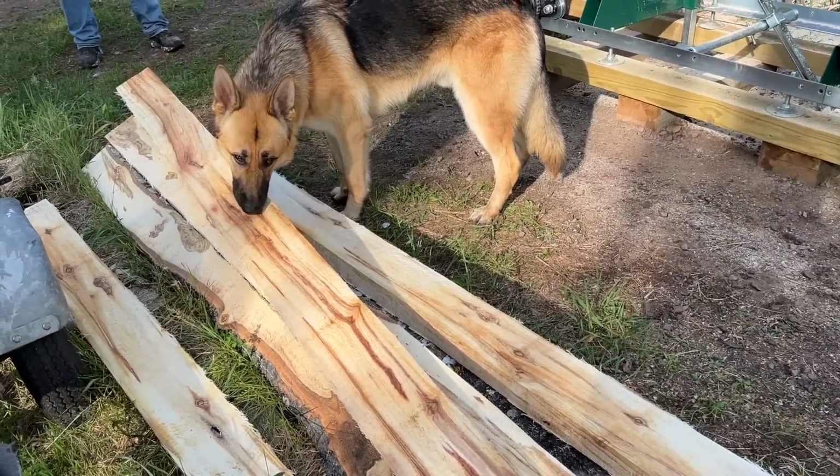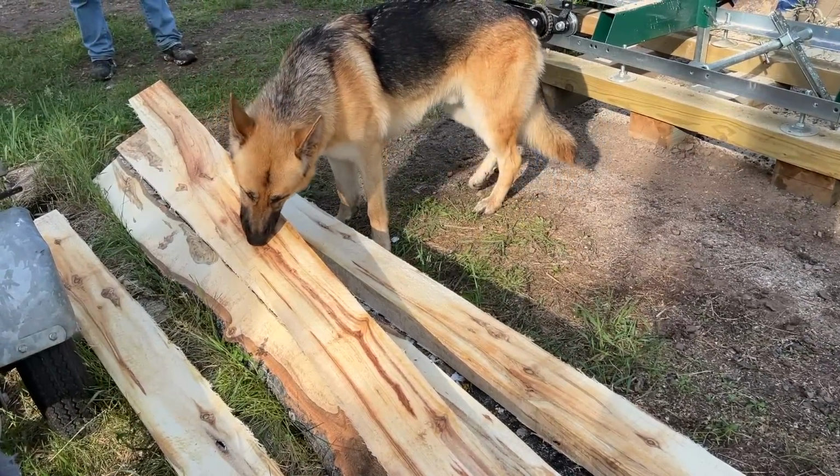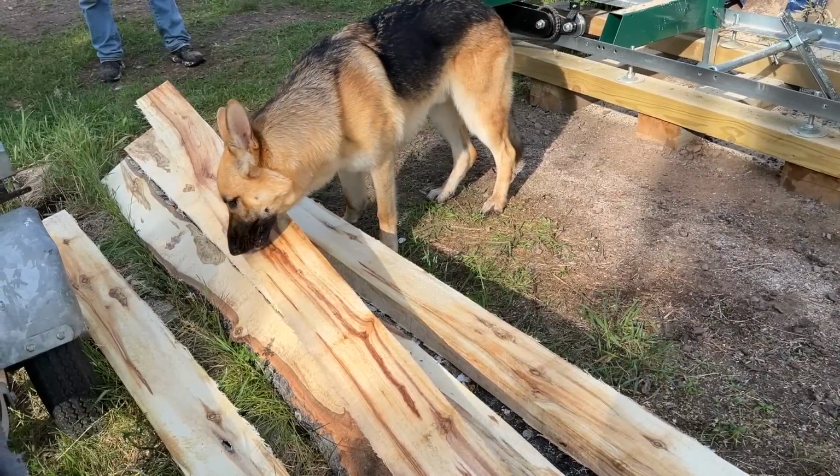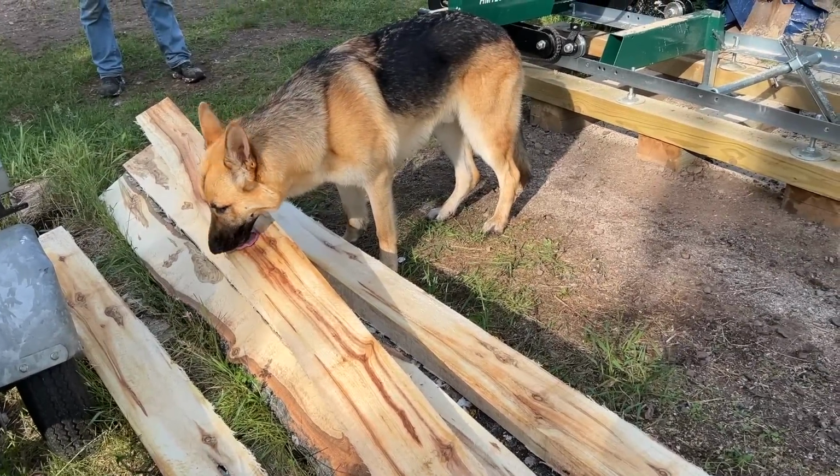Grizz is giving a little quality control lick there. How's that taste, Grizz? Good fiber for him. Maybe a good size stick for you. He really likes that.